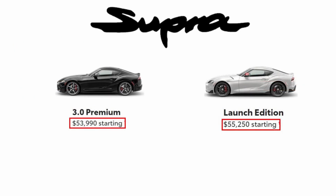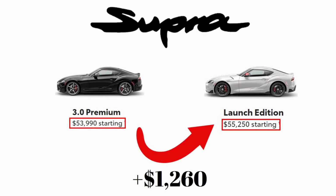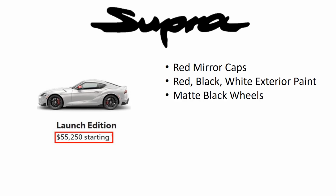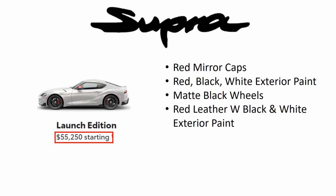Now let's cover the jump from the premium trim level to the launch edition. The difference in price between these two is $1,260. For that price, the launch edition gets red mirror caps. You'll only have a choice between red, black, and white exterior paint, matte black wheels, and if you choose black or white exterior paint, you get a red interior, which is exclusive to the launch edition.